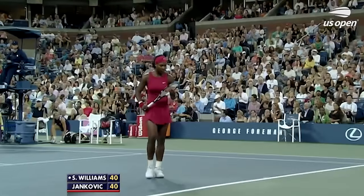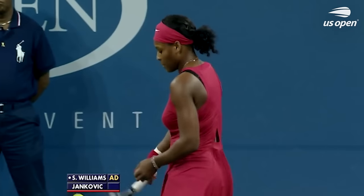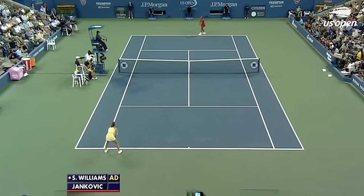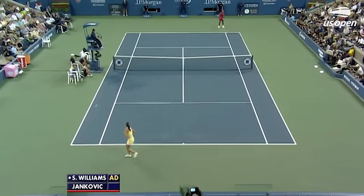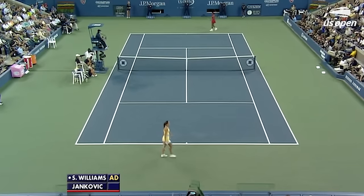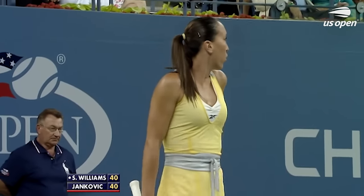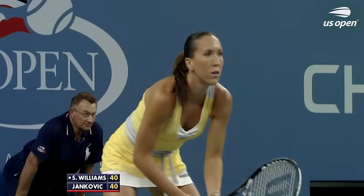Beautiful point. Serena Williams, second game point. It's your mother down there in the left corner of your screen. Mother and daughter going for big hair days today. And a miss. The first bad miss of the game. But this has been a struggle otherwise because of the good defensive work by Jankovic. And that's exactly it. Jankovic will make her hit so many balls. And there's Snezana, Jelena's mom.